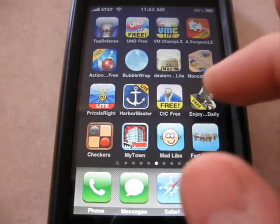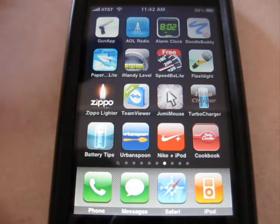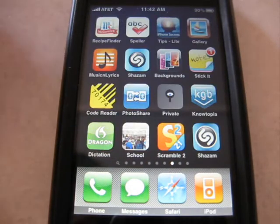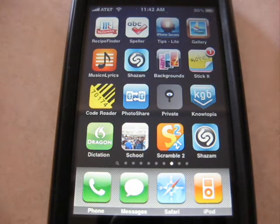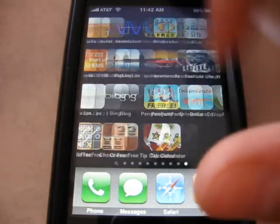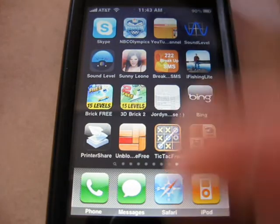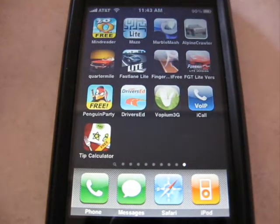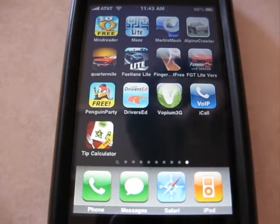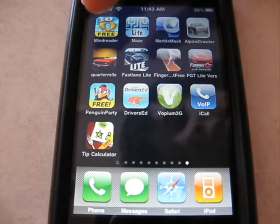More games, you know. Gun app, AOL radio, so you can have AOL radio, and it's really clear. Zippo lighter, things like that. Just stupid stuff that I have on here. Gallery, which is basically for your Mobile Me subscription. Keep on going. Skype, you even have Skype on here, so you can talk to your friends. It doesn't let you use your phone's camera yet. I do believe that they may come out with an update so that you can use your camera to talk to people. Penguin Party, Tip Calculator, there's a lot of apps. 20 Questions, that's a really accurate game.